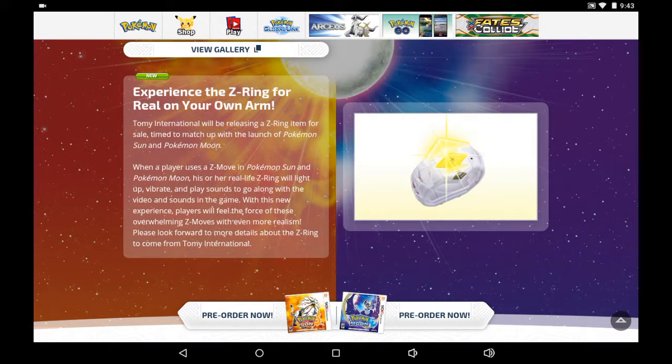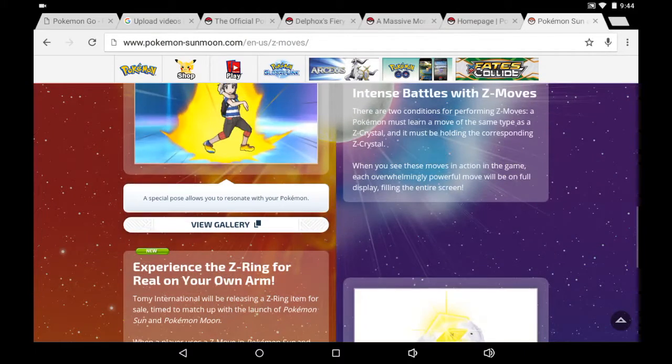Here's the part. Experience the Z ring for real on your own arm. When a player uses a Z move in Pokemon Sun and Pokemon Moon, his or her real life Z ring will light up, vibrate, and play sounds to go along with the video and sounds in the game. With the new experience, players will feel the force of overwhelming Z moves with even more realism, and please look forward to more details about the Z ring to come from Tomy International. That's pretty cool.